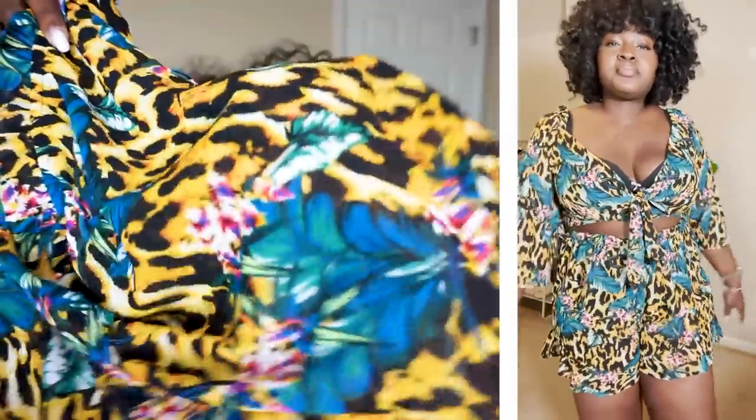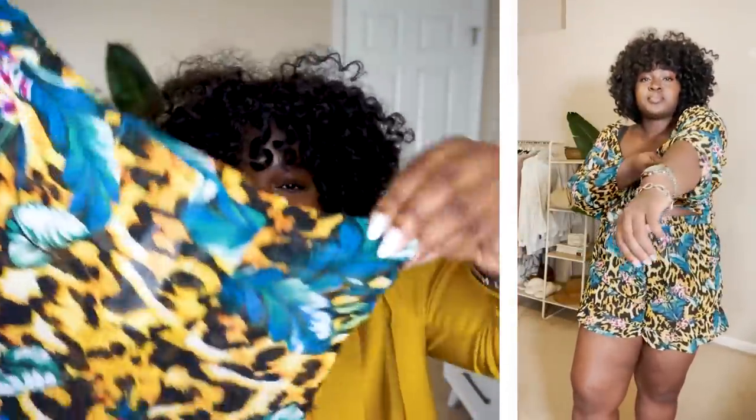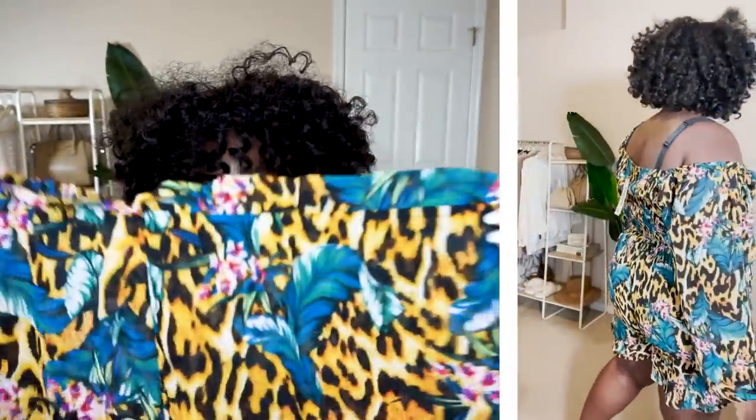It's basically sheer, so you cannot get away with this anywhere else because it is sheer. I do like that it has this little flippy detail on the bottom. Very lightweight. I like the ruffling around the waist. It'll probably be big for me just because I know I got a size 20 in this. Around the waist, but super cute. And then it comes with this top.